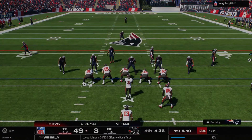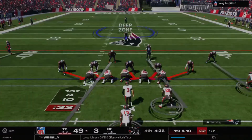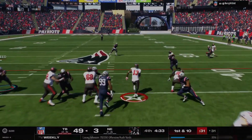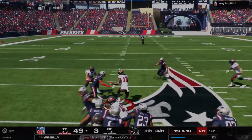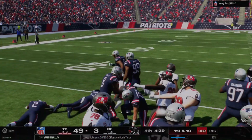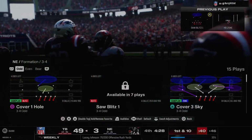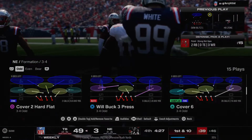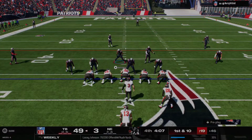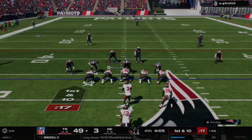They've got first down from the 31. Right up the gut. And they catch up to him, but not until he's got a huge gain and a first down. They get 22 on that one. And that's good for a Buccaneer first down. Let's go.